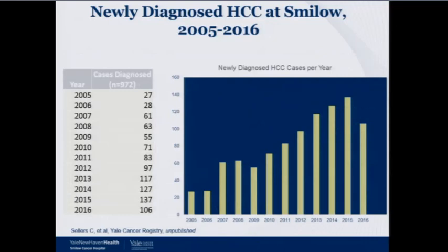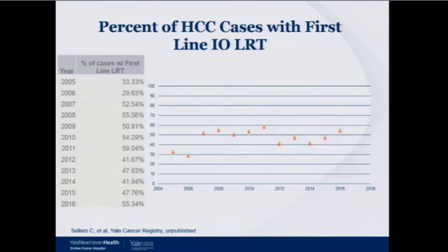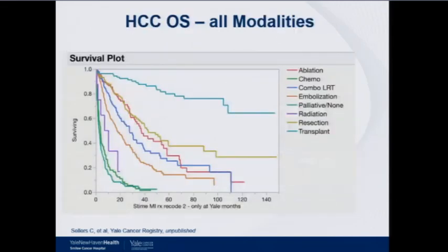So we see a lot of patients with HCC here, primary liver cancer. You can see that of the newly diagnosed patients, we see about 70 to 80% of HCC in the state of Connecticut. And as you can see, roughly 50 to 60% of the new patients that we see here with primary liver cancer, local regional therapy by us is the primary or first-line treatment. So we treat a lot of patients.